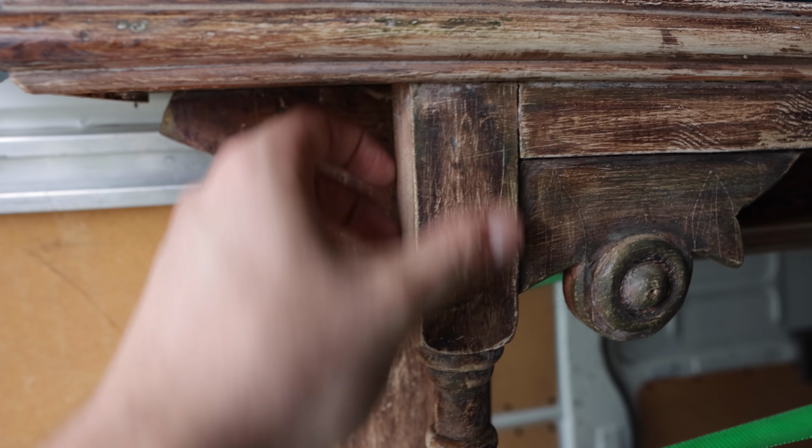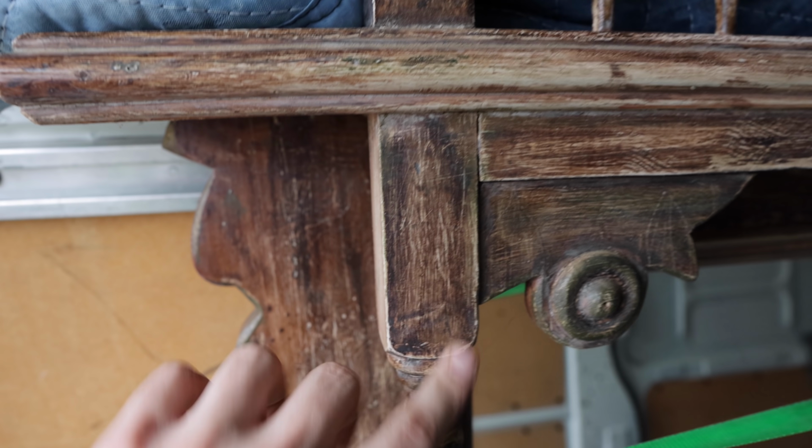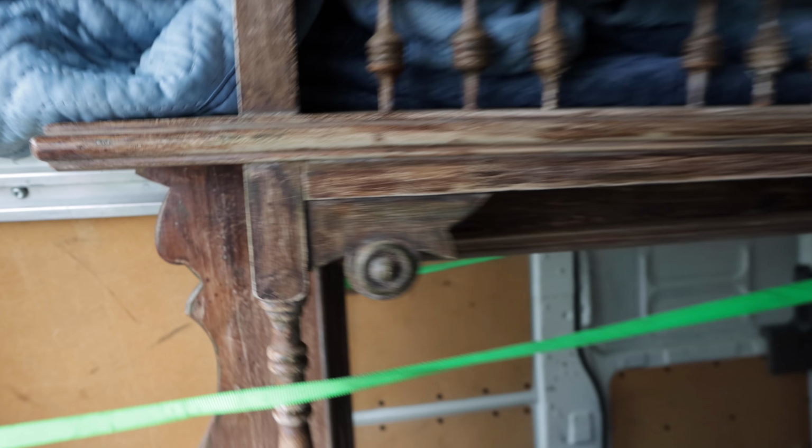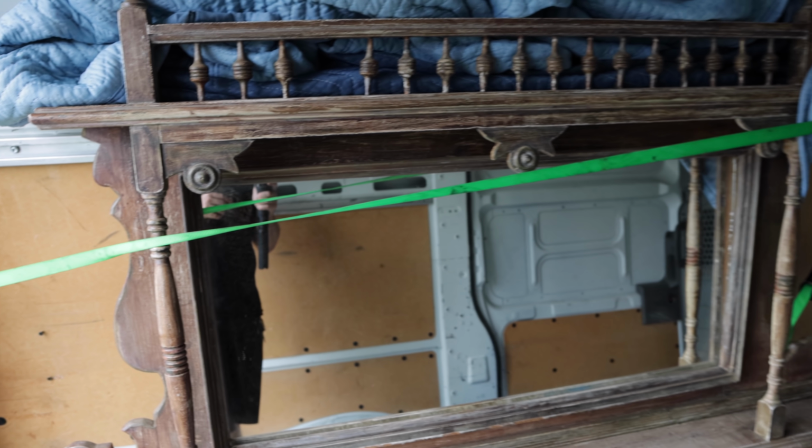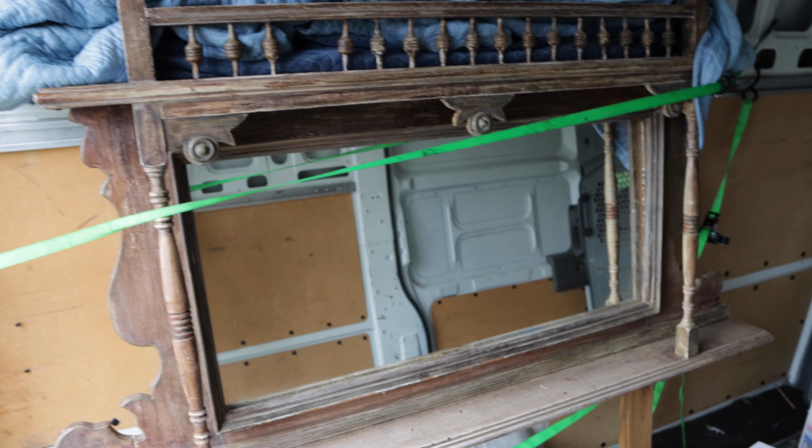Of course, this is also faux grained, so there is going to be a decent amount of stripping, because I want everything to have that shellac, that dark red shellac look that I have going on with the rest of the house. So that's how that's going to go, but I think this is a beautiful piece.